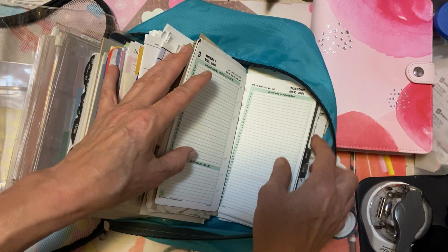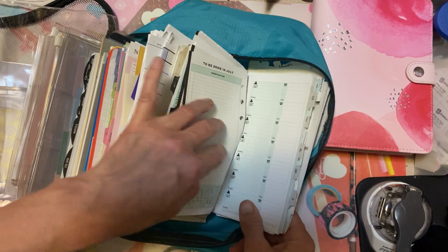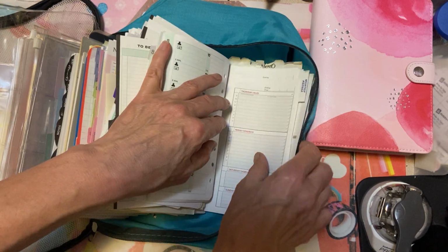But as you can see, I've got everything from Filofax stuff. Look at these monthlies, 2004. I mean, there's a lot of telephone numbers back there in those days. And then these are completely different, too.